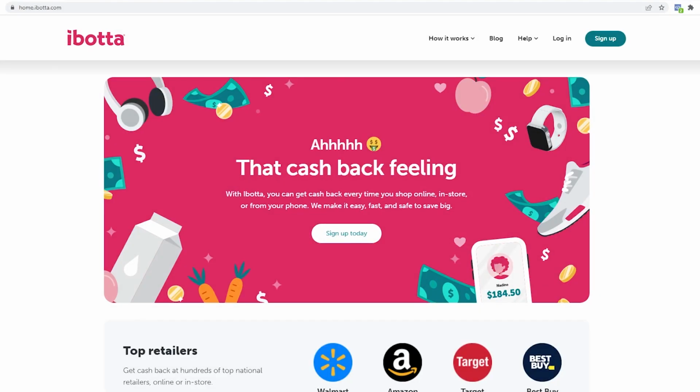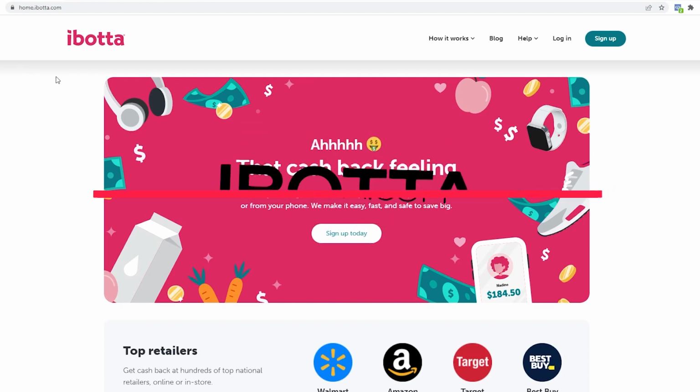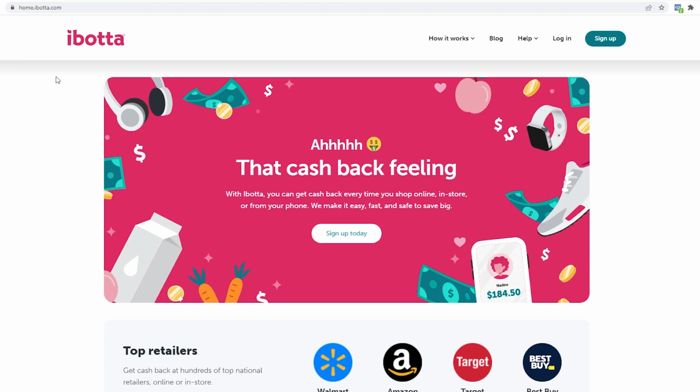The website that I'll be introducing to you is called Ibotta. You may type in your search box ibotta.com, which from there you will be directed to the site's homepage. Ibotta is a free cashback rewards and payments app that pays you with real cash for your everyday purchases when you shop and pay through the app.